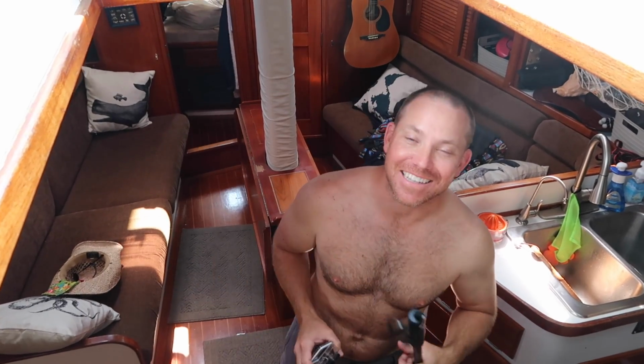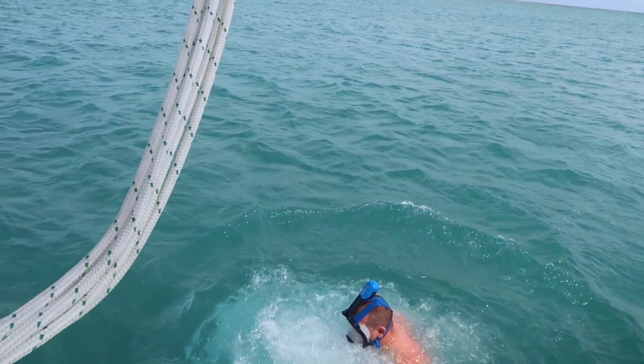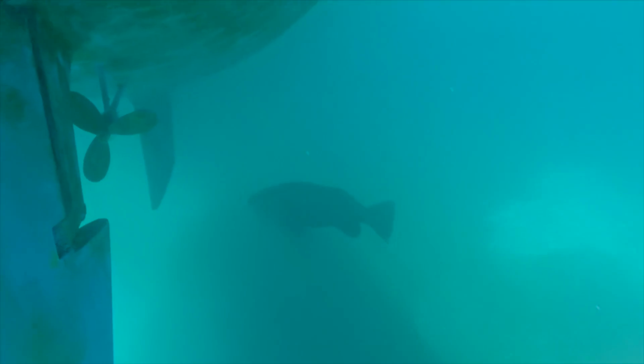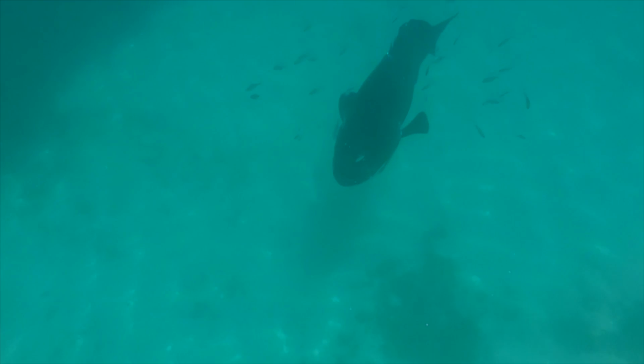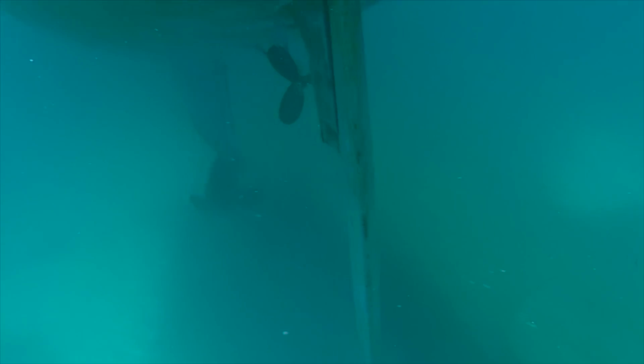Let's snorkel instead. Okay. During a quick check of our snorkel gear, we said hello to the 2 Goliath Grouper that set up camp underneath Satori. They can weigh as much as 800 pounds, but these guys are probably closer to the average size of 400 pounds.